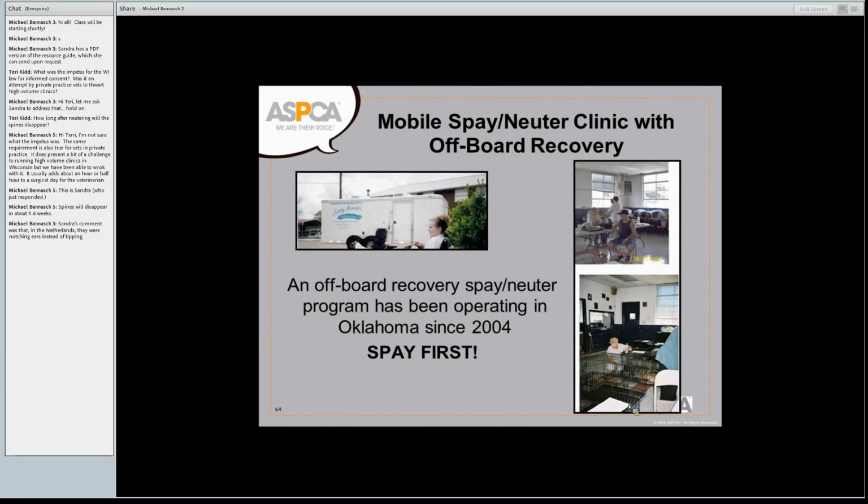And the downside of this is that you have very large dogs that now need to be carried off that unit into the off-board location. But it is a very much less expensive unit to purchase because it's not as large. We only have the surgical components.